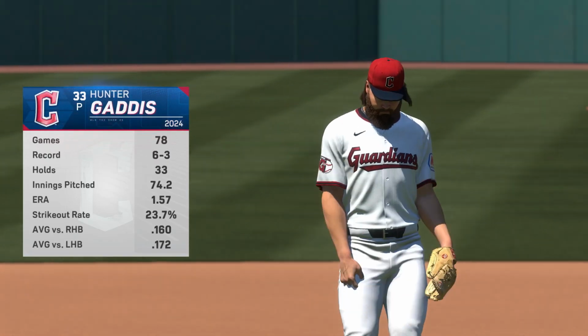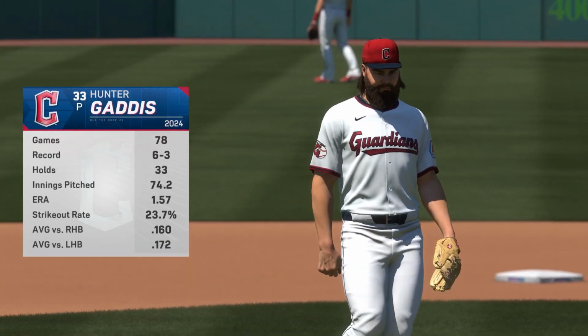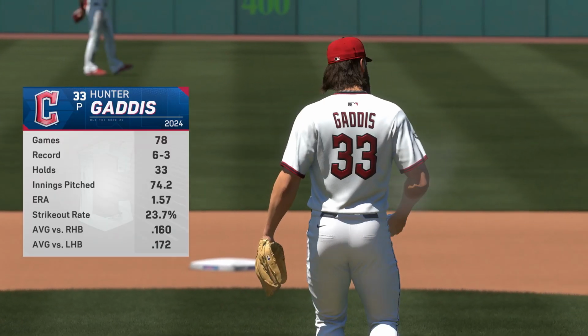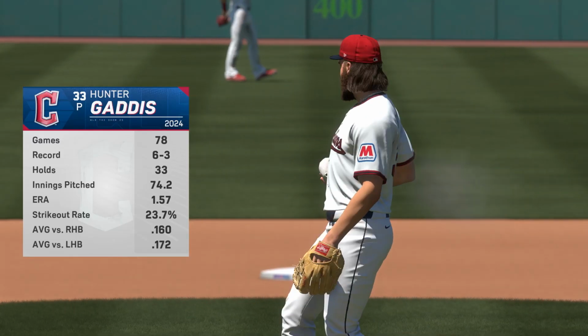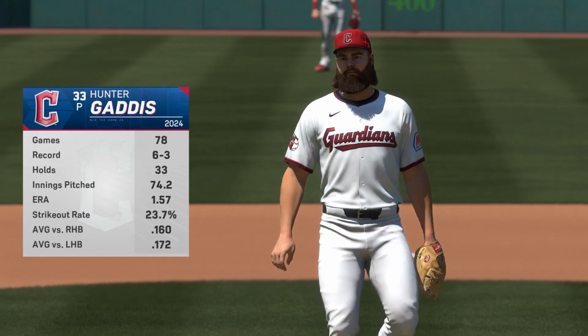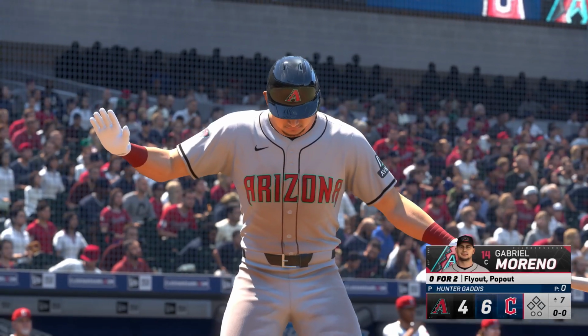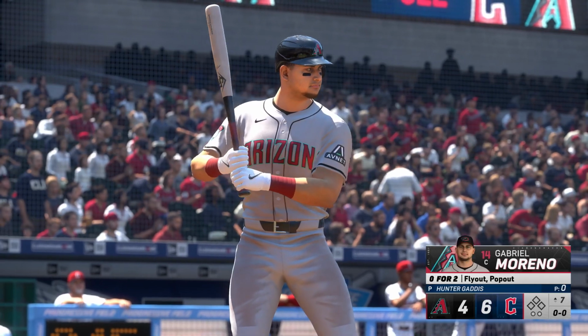Now pitching for the Guardians. We're in the 7th. We have a new pitcher on the mound, number 33, Hunter Gaddis. These are the spots relievers really make a name for themselves. Late and close, there's not much margin for error, but at the same time, there's a reason they're put in these situations. Leading off for the Diamondbacks, catcher Gabriel Moreno.